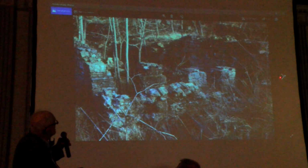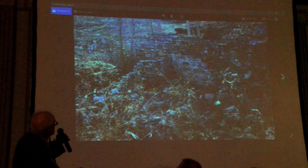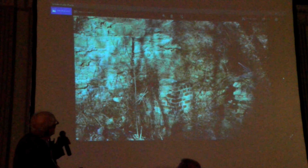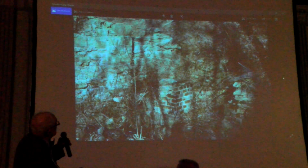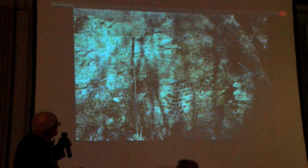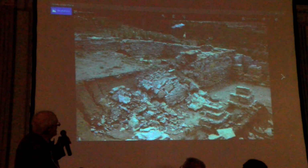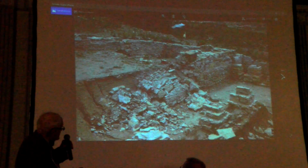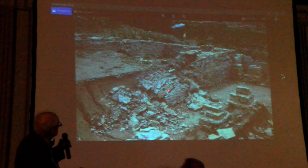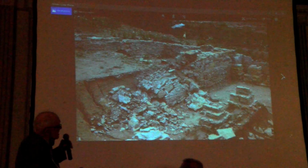Again, this is taken in the 1990s. This shows some of the front piers at the front of the building. And again, between 1987 and the mid-90s, considerable overgrowth occurred. Again, this shows those remains shortly after the 1987 excavations. This was probably taken about 1990 or so. So you've got quite a bit of destabilization. But this is after you were digging down, right? Yeah, that's correct.